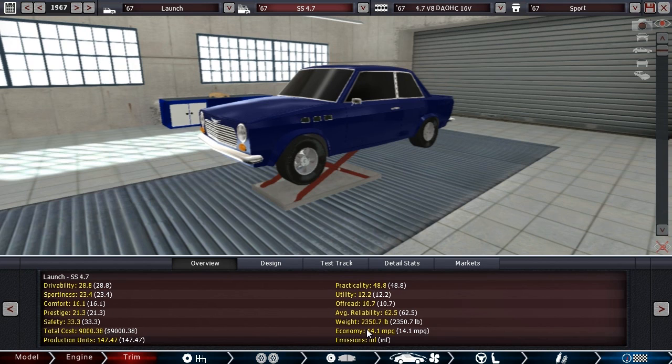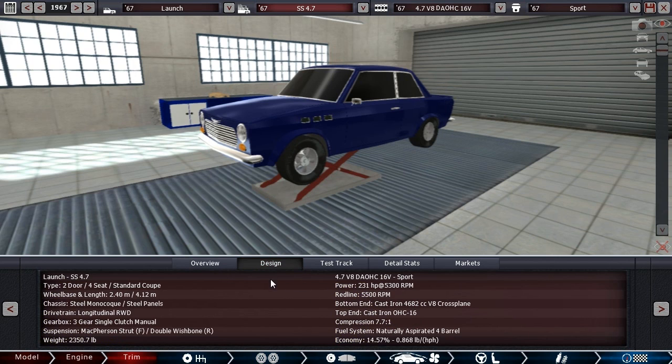The weight's kind of high for a car this small. I have a feeling that's due to a large engine. Because it has a large engine. Cast iron 4.7 liter, V8 crossplane, overhead cam as well, making it a pretty large 4.7 liter engine. 231 horsepower.